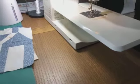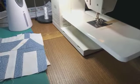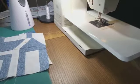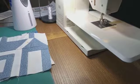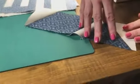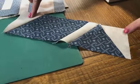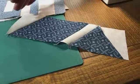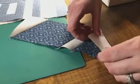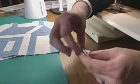Okay, so again, don't need to get up. I'm just going to set my seam and press it. And then I'm going to add my last triangle here. Just like I added it on this end, I'm going to add it on here so it gets nice and square. Then I'm going to line this up. Again, this is where we're going to pin.